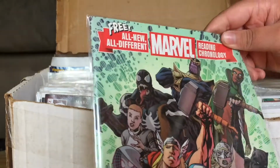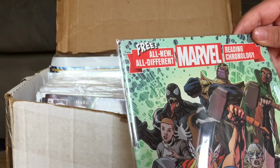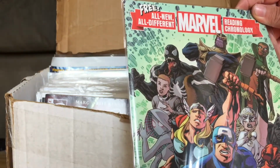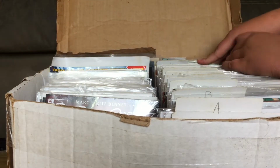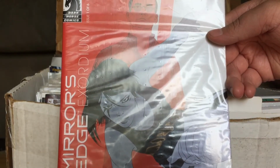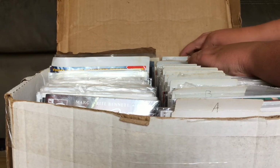Then we have another Free Comic Book Day comic. This one doesn't really have a name. And it's issue 50 by the looks. No. I don't know what issue that is, but it's a comic that I got at Free Comic Book Day. So this came from Comic Block. I have a few weird titles. Mirror's Edge. This is issue 1 of 6. Got this one recently too.